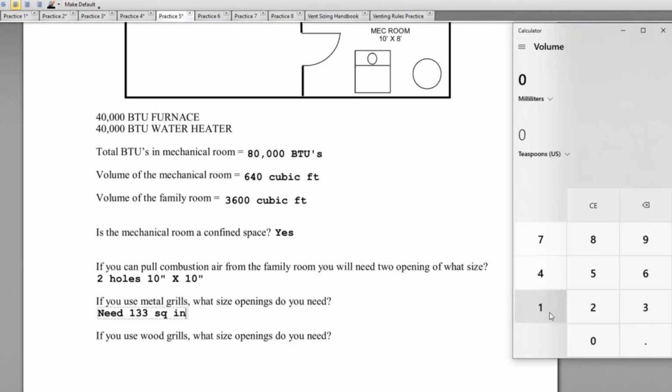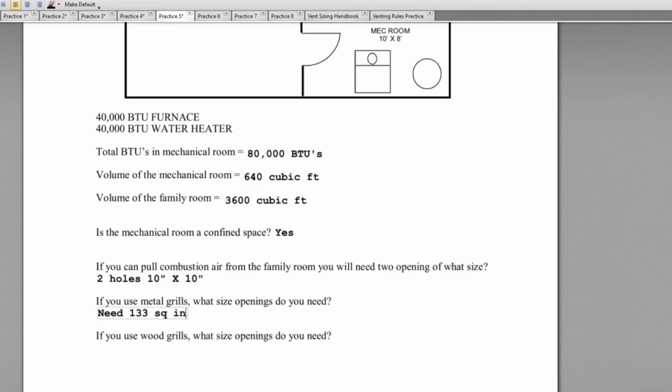So let's do 12 by what, or 13 by 10 would work, right? I know that'll only be 130, so I'm going to say 14 by 10. 14 by 10, that'll give you 140. That would work. That's a very common size grill. 12 by 12 is also a very common size grill. That'll give you 144, so that's plenty good enough too. And you figured that out simply by doing the 100 square inches divided by 0.75, because metal grills, unless otherwise noted, are assumed to only have 75% of their free area, correct?